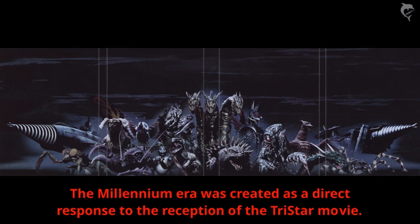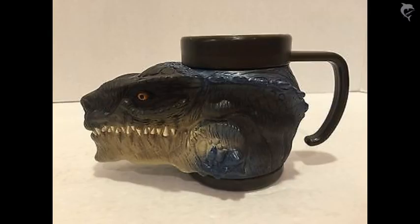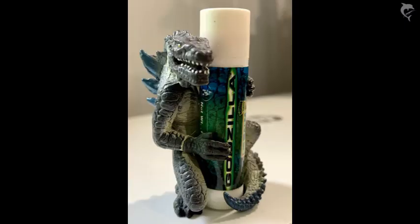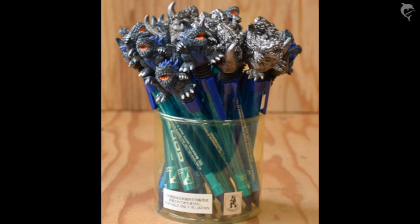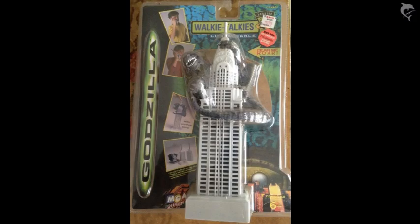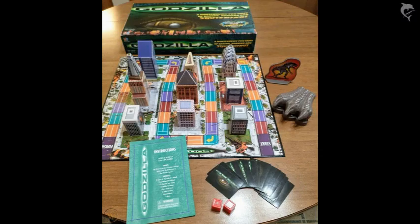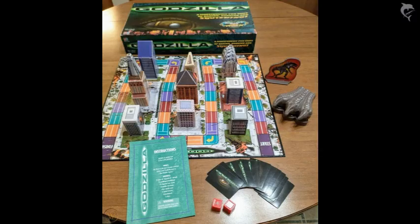The third being the merchandise. Seriously, look at all this. A Godzilla cup, Godzilla flashlight, Godzilla lip balm, some kind of inflatable hand thing, Godzilla pens, some sort of walkie-talkie thing, some sort of cake placement thing. Hey, I actually had this one. And some kind of board game. Say what you will about the movie and monster themselves, but I would be a proud owner of a Godzilla flashlight and some sort of rampaging board game thing.